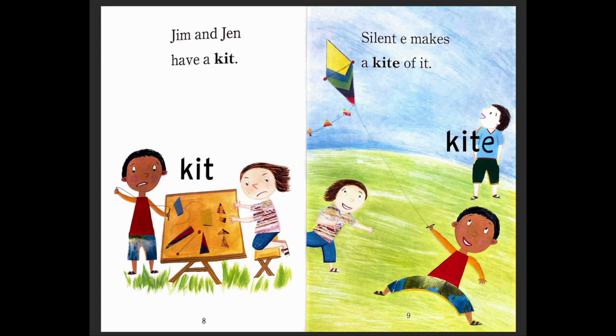So here, kit, short I, add silent E, and short I becomes long I, kite.